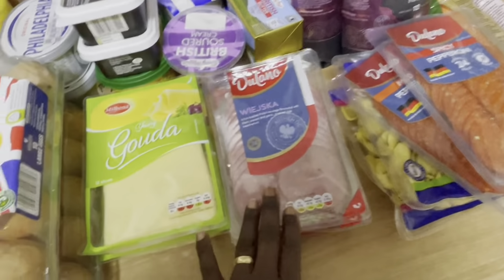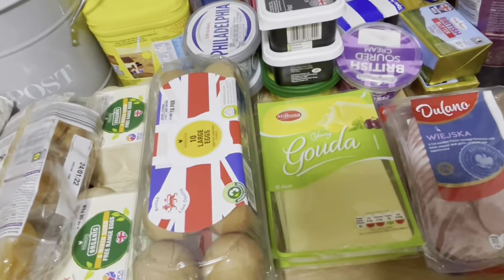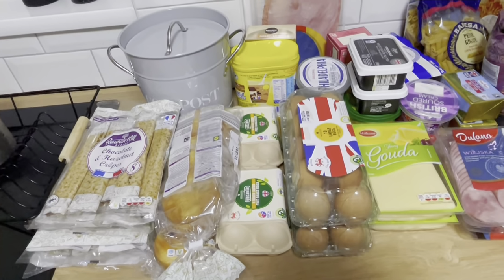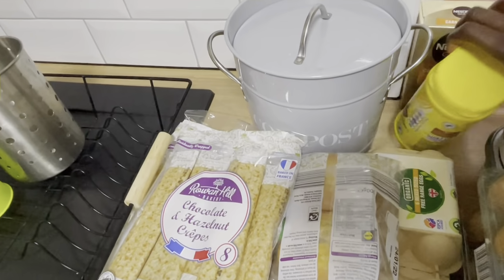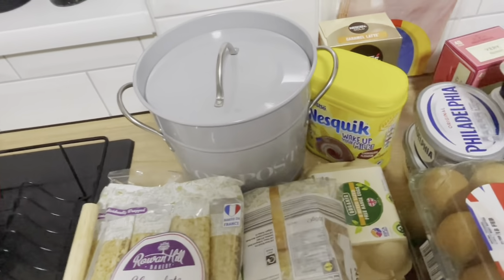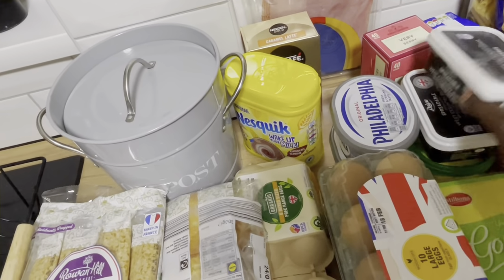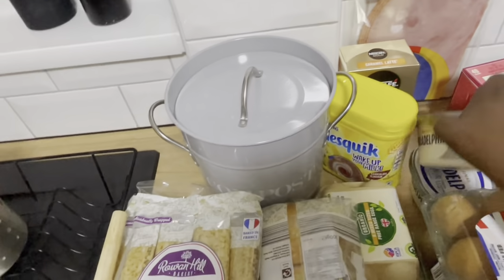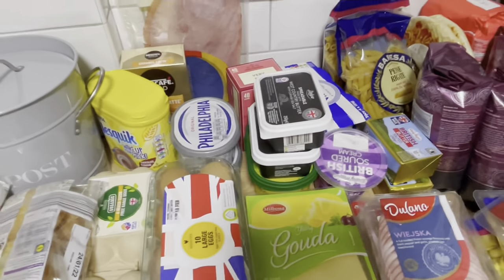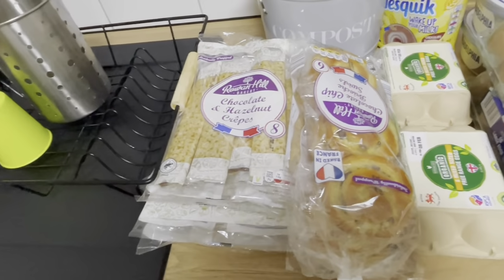I don't usually have such kind of ham and all that kind of stuff. This is for my husband, my son, and my daughter. There is cheese as well. So basically here is where the supply of breakfast is. My son likes drinking hot chocolate, so that is good for him. I bought this spreadable butter, which is really good, but it's quite expensive. Also bought some Philadelphia cheese. This one I usually buy when I want to make cheesecake, which I'll be making tomorrow, on a Sunday. These are my daughter's breakfast bits.